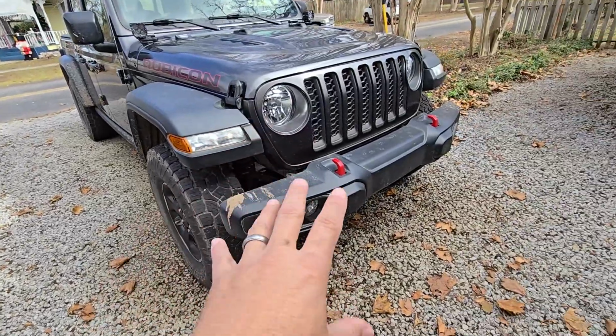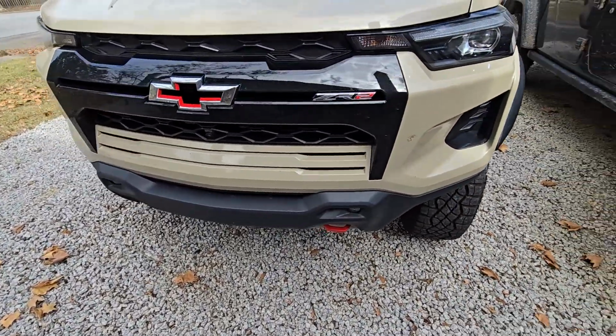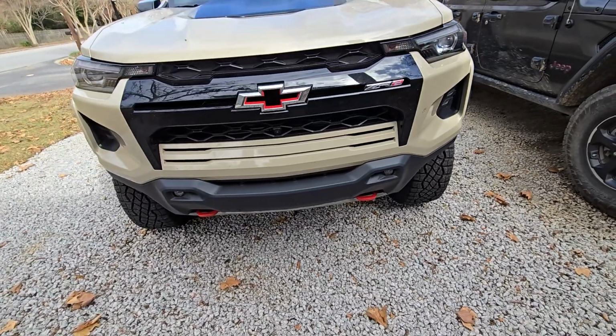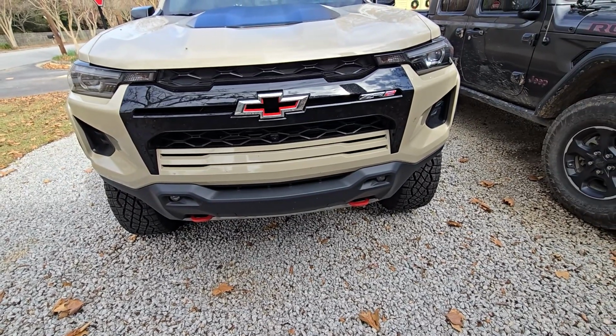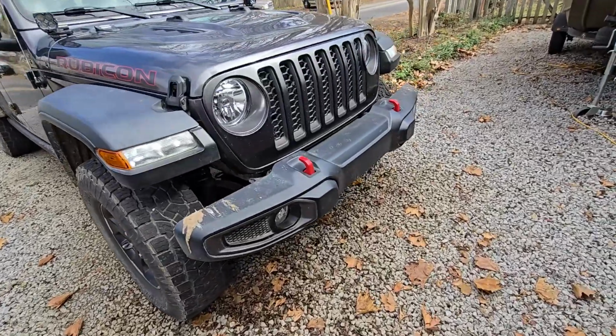You want some protection in the front. So I'd probably have to do a bull bar or brush guard or something on there, because like I said, down here in the south in the swamps, you've got to move stuff. You're driving through crap that blows your mind. It just is what it is.